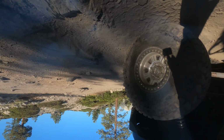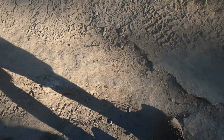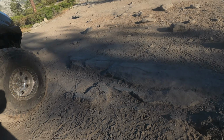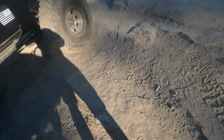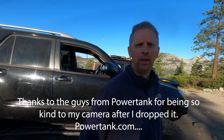Holy shit. We'll have to see if we can figure out whose it is. Damn. Still going. That's crazy. This tire's got a lot of flotation, I guess. I think it was run over before you ran over it too.